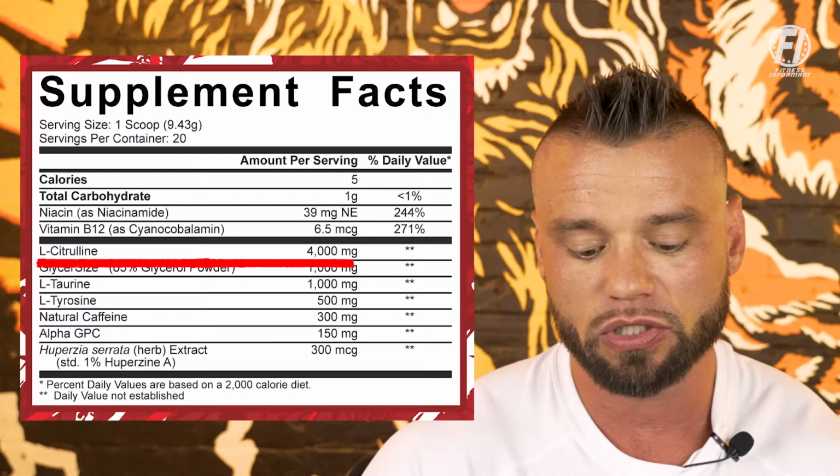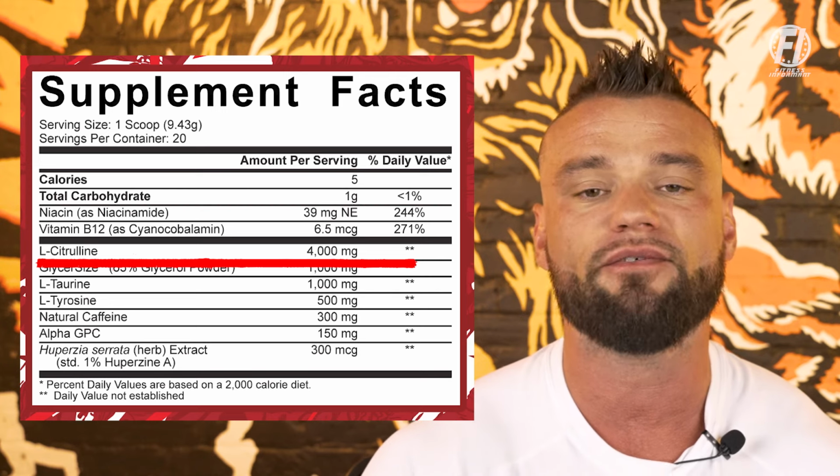So then the question is, at that type of cost, how can this pre-workout be any good, or is it any good? This pre-workout is formulated to the best of its ability within that price point, so the $27, and we're going to go through this right now. The first ingredient here is L-citrulline, used at 4 grams.